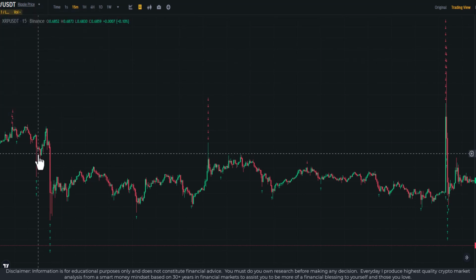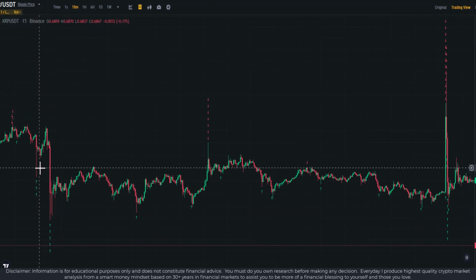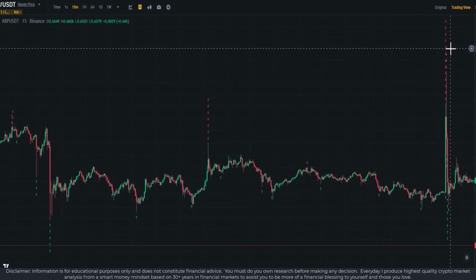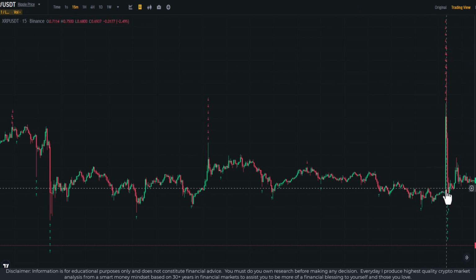Here we're looking at XRP. You can see this buy on red, sell on green. Buy on red, sell on green. Wow, that was just a machine gun attack. And that happened in like half an hour. And you can see this is the way the crypto market works. It's very forgiving, but it always works inside structure.